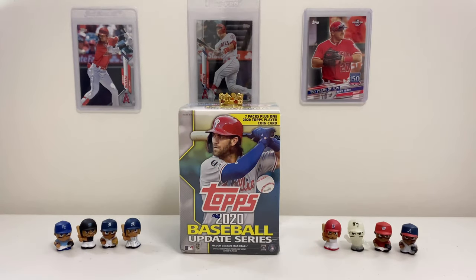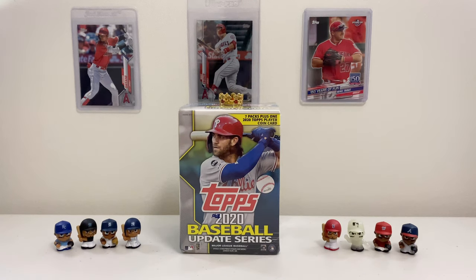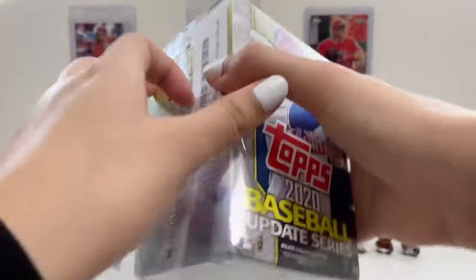This is Kami's Card Bricks, and today we're back with another update blaster box from 2020, aka this year. This year is going by really fast, obviously because of the pandemic, but I can't believe it's almost going to be 2021.